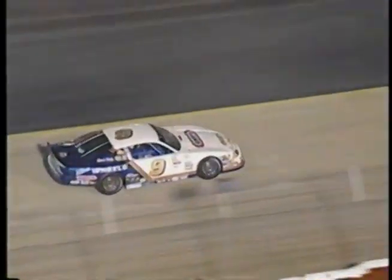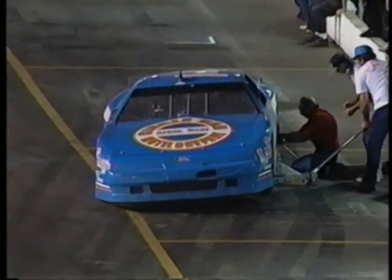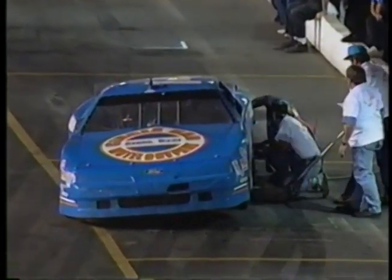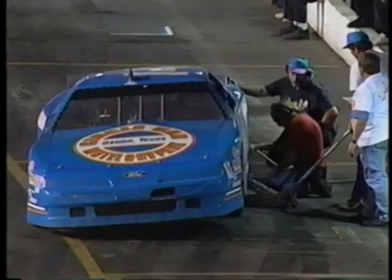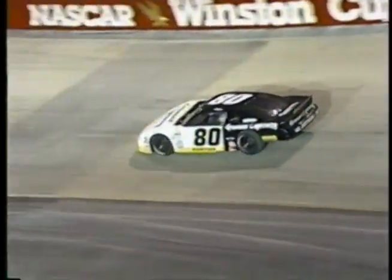Wow. Boy, this thing changed about 10 times tonight, huh? Shades of a year ago, Benny. Remember that? Telling you. My goodness. And Rick Crawford, something's wrong with the left rear. They're working on it. I guess they're changing the left rear. There's our leader, Toby Porter. Toby Porter in the Grease Lightning car.